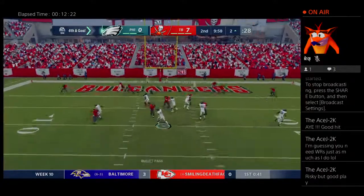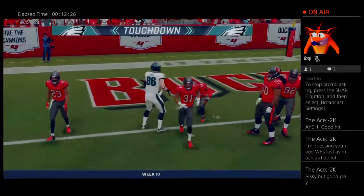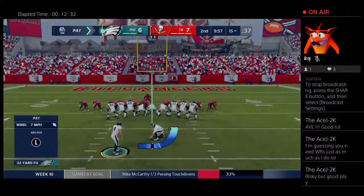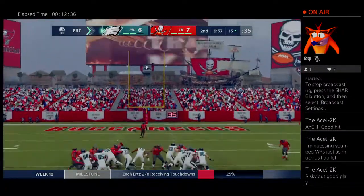They'll go for it. It's Wentz. And that's going to be caught for an Eagles touchdown. Zach Ertz, his 2nd touchdown on the season. And the Eagles are within an extra point of tying this thing up.